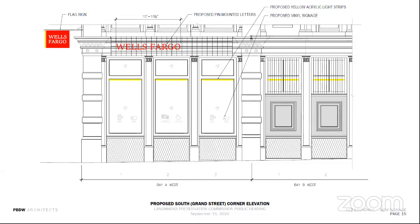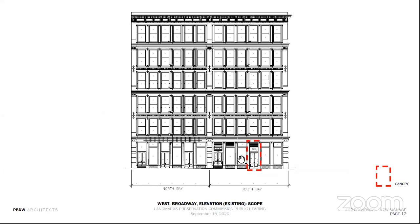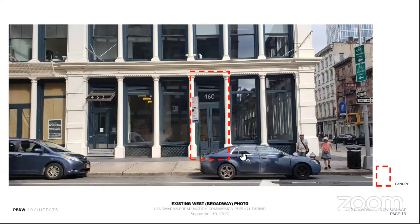This is the Broadway corner of the Grand Street elevation. You see the fascia sign on the wire mesh and the flag hanging from the existing flagpole. This is on Broadway. This is the area where we'll be taking the existing door and installing the graphic improvements. You see it again in elevation, and then here is the Broadway signage in the context of the full elevation.